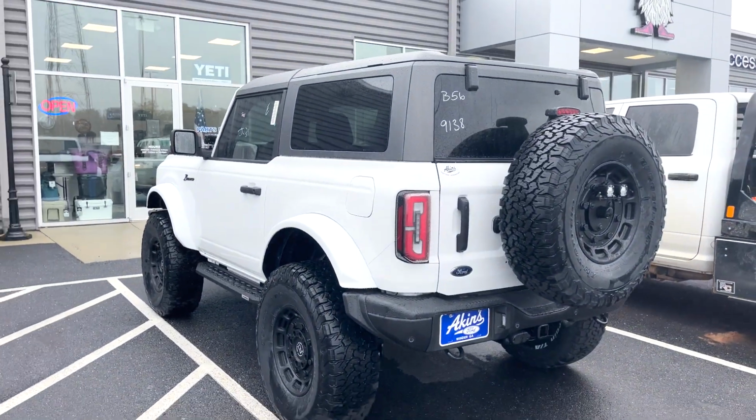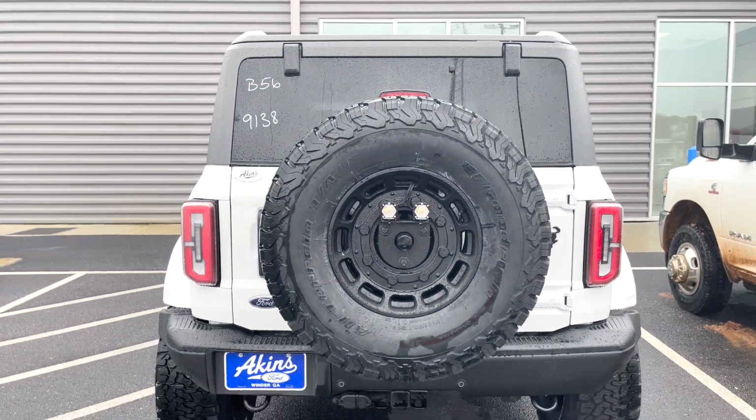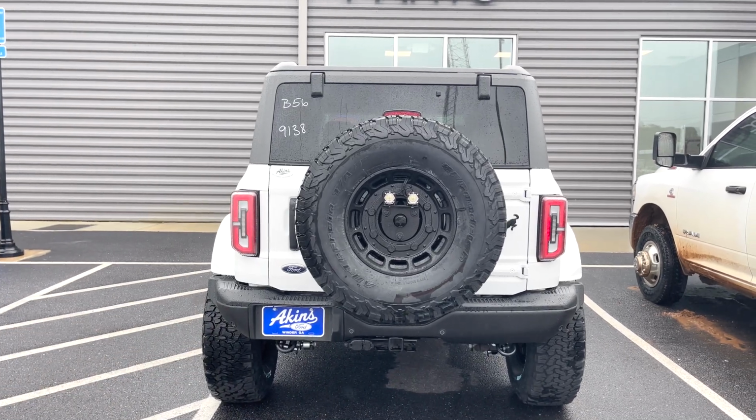Sitting nice on 37s with that 3-inch and that coilover kit. Drove it yesterday. It rides amazing. I'm impressed with the overall ride quality of this kit. More to come on that kit. We'll do a full review just of that.